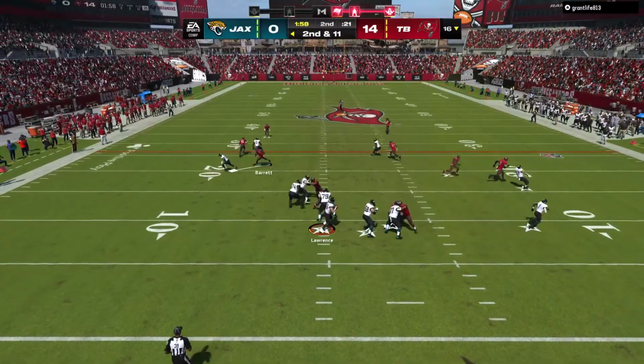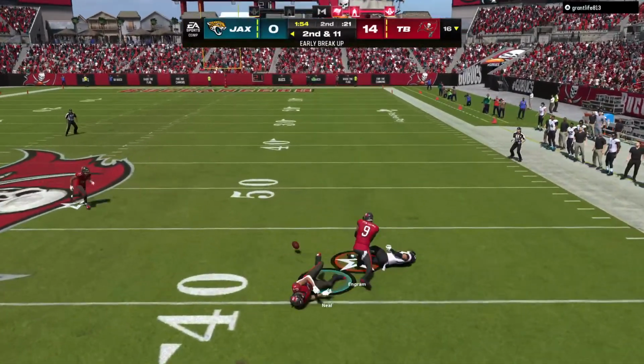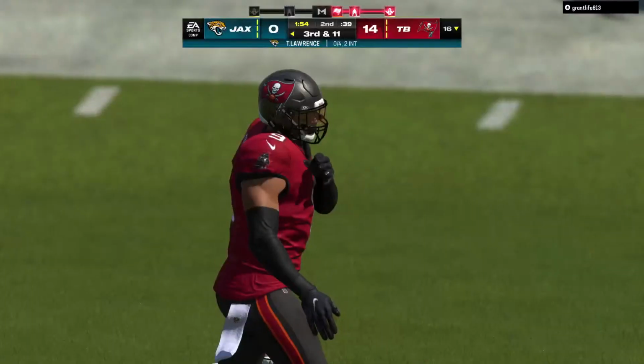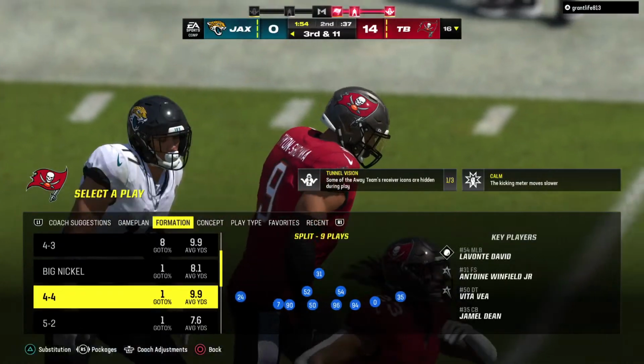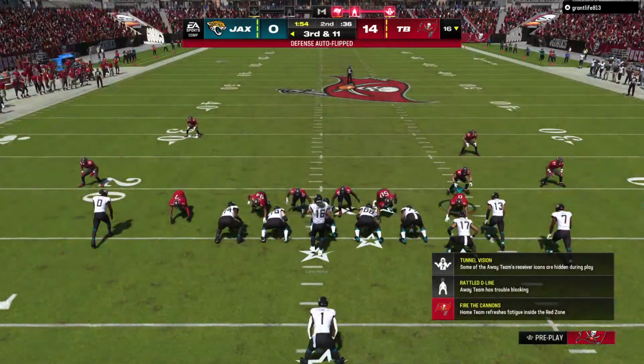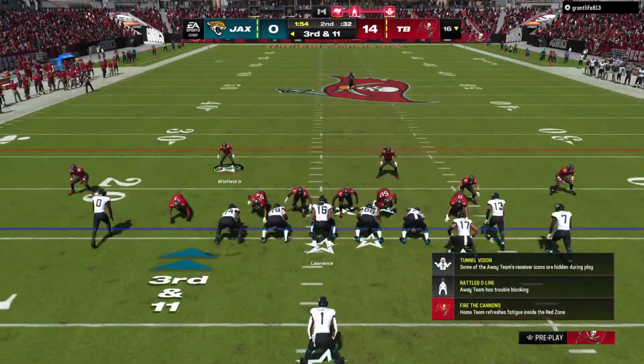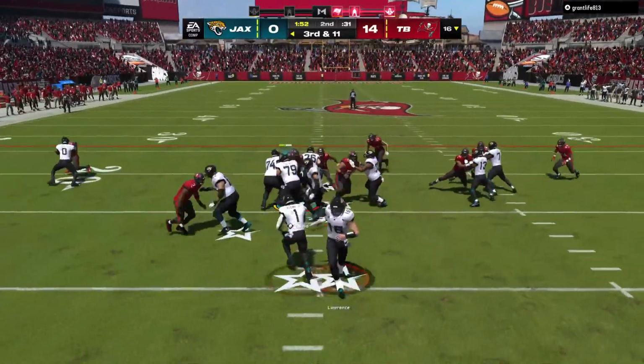From the gun, it's Lawrence. It's incomplete. Took a shot, couldn't get it. And he's missed now his first 4 passing attempts. The rhythm is just not there to begin this ballgame. An incomplete pass on that last play. That means they'll need to come up with something here on 3rd down.